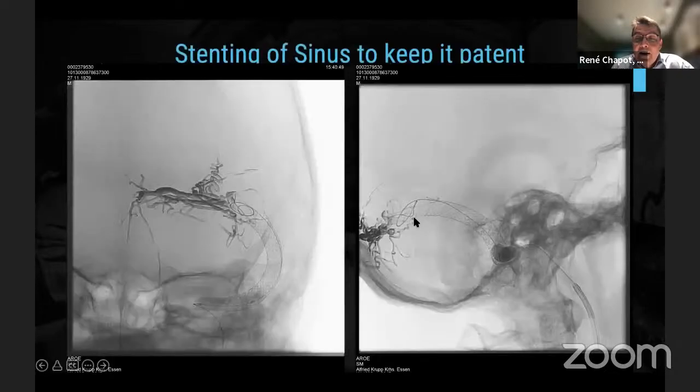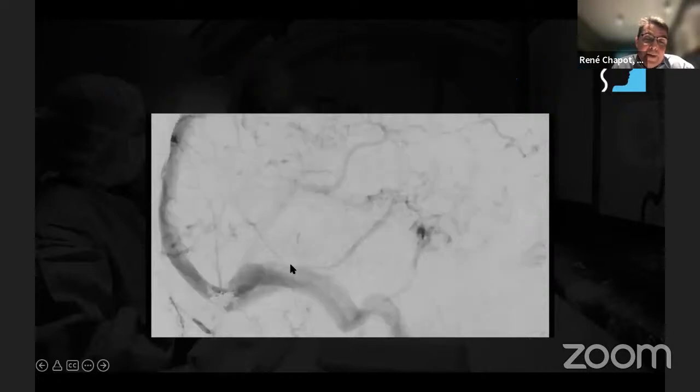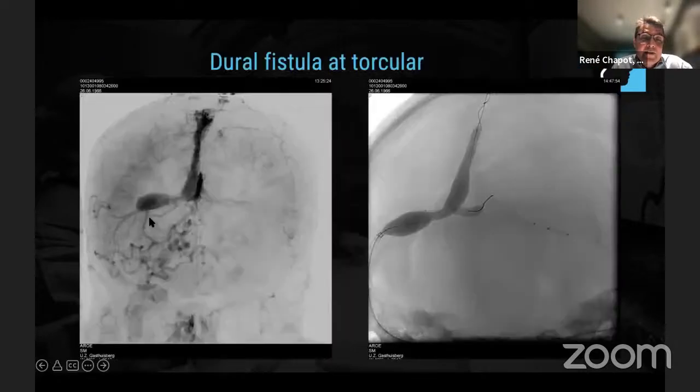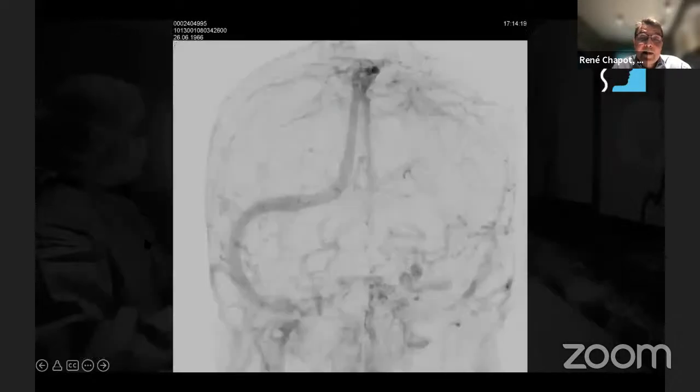So we did PTA and stenting, and after stenting, you see that we could restore a normal outflow, and edema resolved very rapidly. So, reconstructing the sinus, same situation here. All the sinuses get progressively occluded because of the dural fistula. So we recanalize, protect the superior sagittal, lateral, and straight sinus, and then we reconstruct, occlude, and doing serial extensive PTA with extensive stenting enables us to restore a venous outflow.